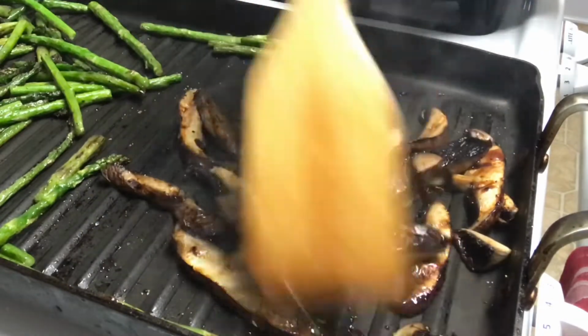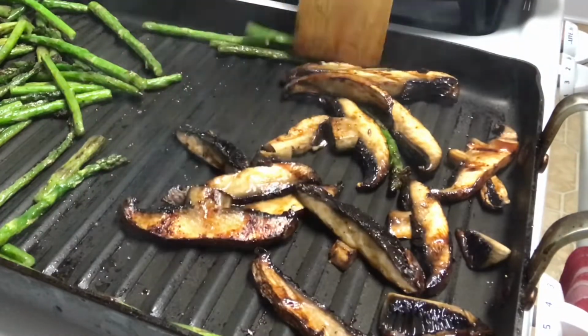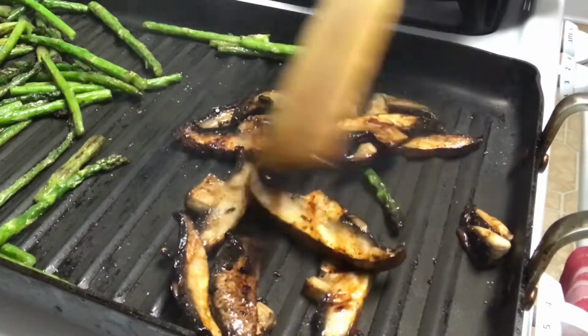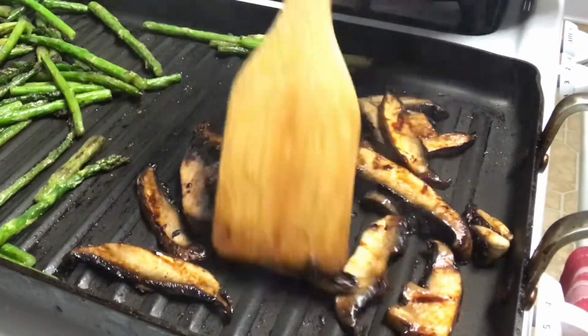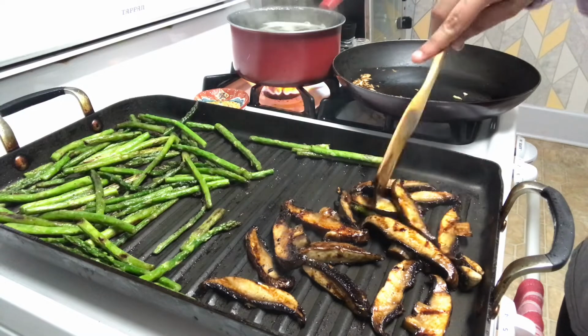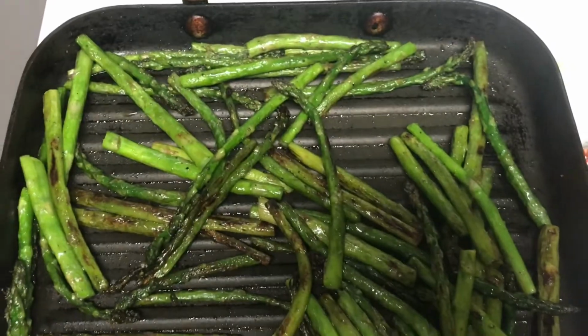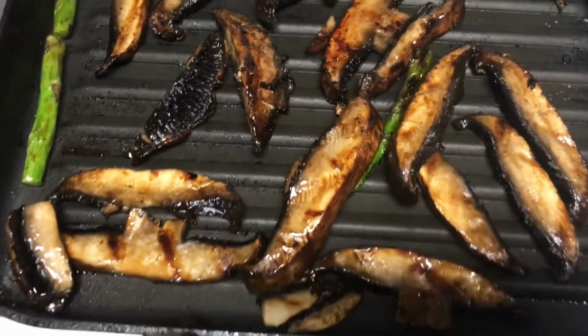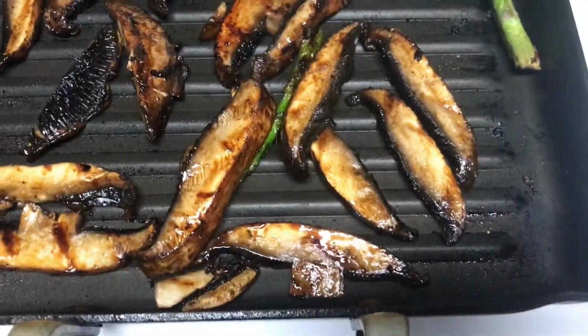It just did wonders for the texture of the mushrooms and just getting even better color on it. And I mean, who doesn't love balsamic? It tastes so good. It's so complimentary to mushrooms. It just makes me feel fancy every time I use it. So at this point, I decided I could just let my vegetables sit in the grill pan at low heat for them to finish off, and I could start putting my attention on creating the creamy garlic tahini pasta sauce.